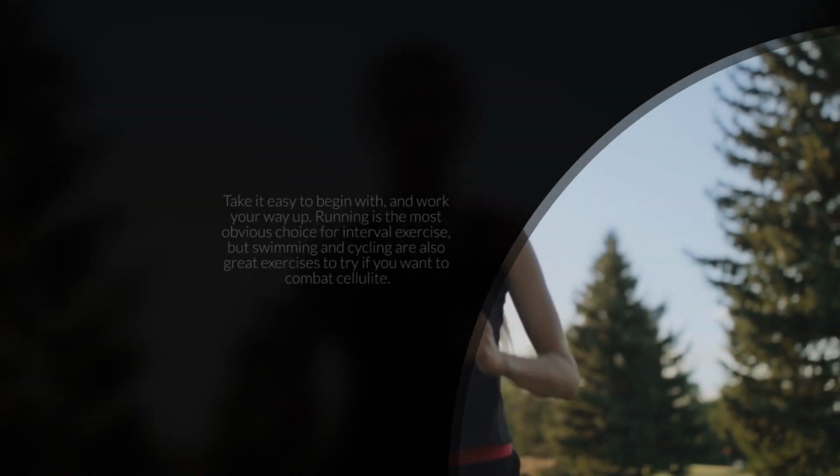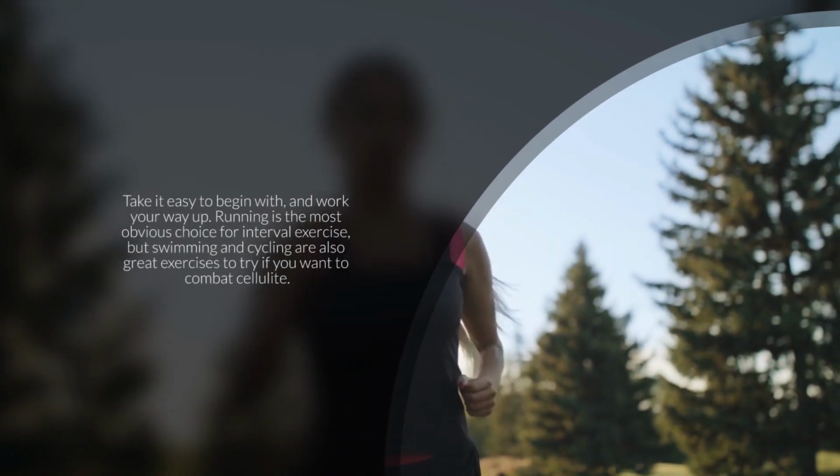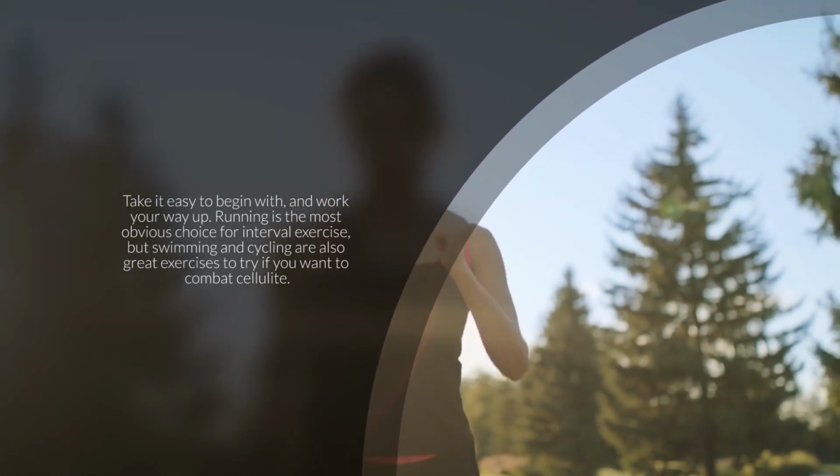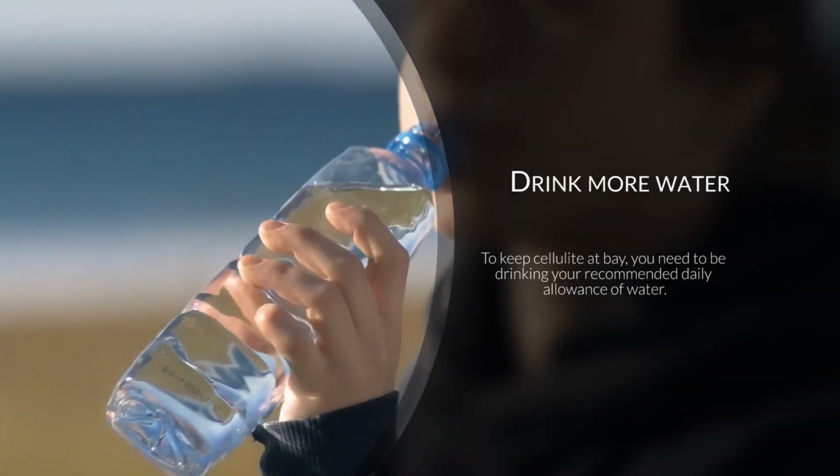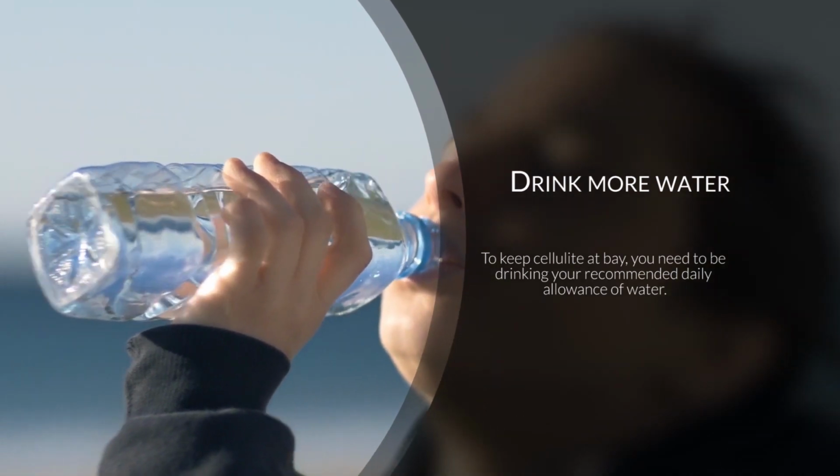Take it easy to begin with and work your way up. Running is the most obvious choice for interval exercise, but swimming and cycling are also great exercises to try if you want to combat cellulite. 3. Drink more water. To keep cellulite at bay, you need to be drinking your recommended daily allowance of water.